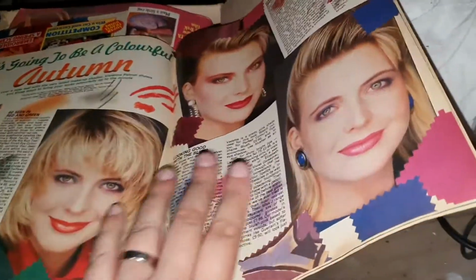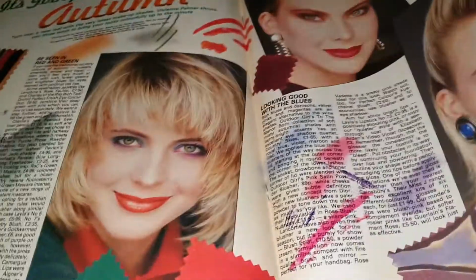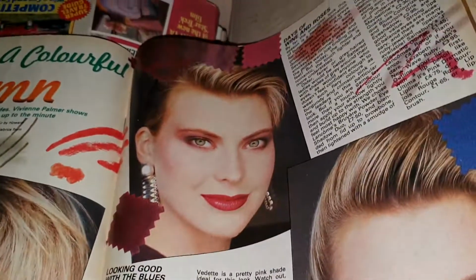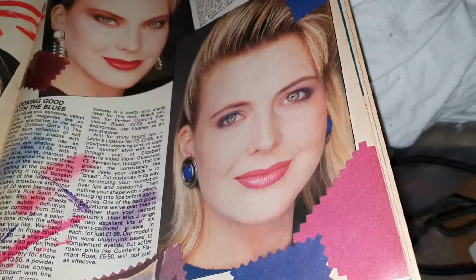All hairstyles and makeup stuff. Very 80s. Very 80s. And as you would expect from a magazine from the 1980s, very 80s indeed. Oh, look.